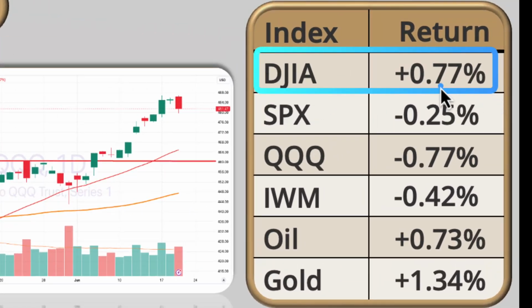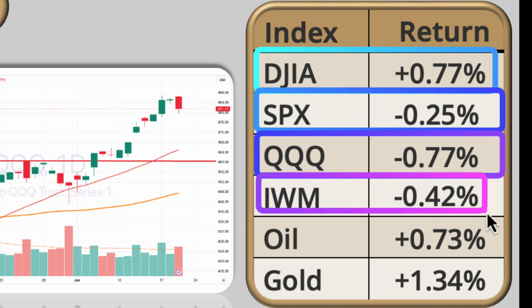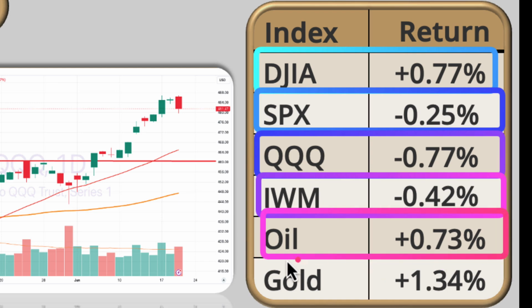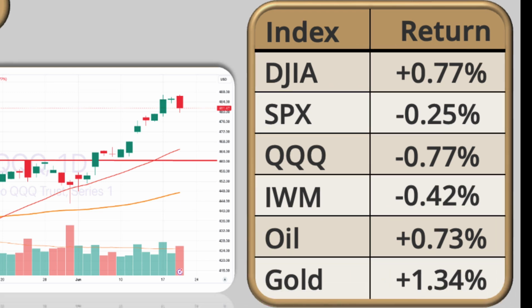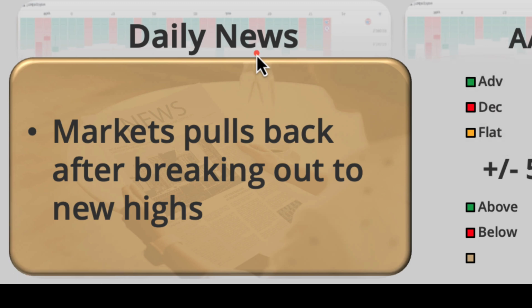So the Dow Jones did the best overall, up 0.77%, but then the S&P pulled down minus 0.25%. Again, the Qs were down the most, and we can see that in the heat map. Some of the big names really took a hit today. And here we are, the small caps are actually continuing to underperform. Oil had a decent day, and so did gold. So if you really take a look at it, as far as the daily headline goes, it wasn't a whole lot in the markets or on the news front.